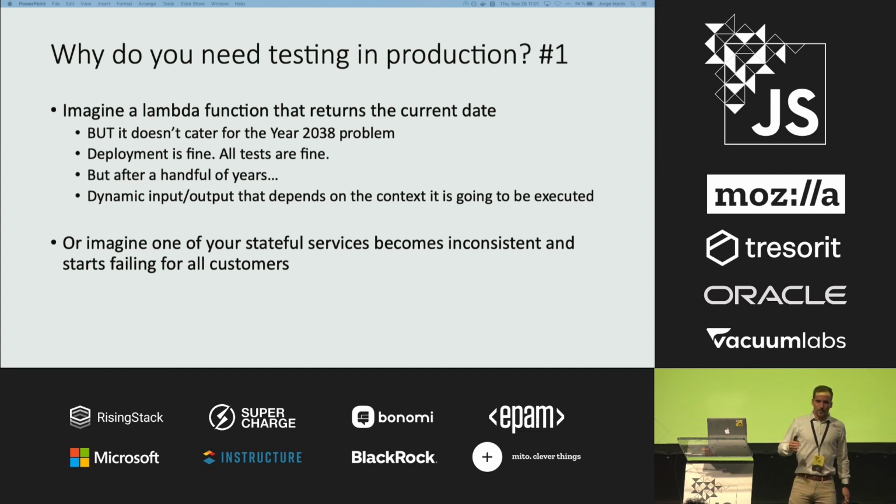But going to a more real situation, imagine one of your stateful services, a service that stores some state on your users or on your database or on the state of your system. Then suddenly, by a bug or whatever, it becomes inconsistent and starts failing for all the customers.